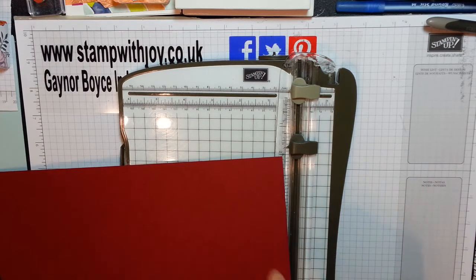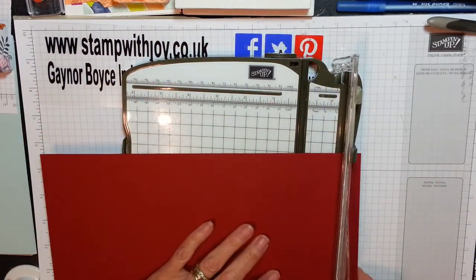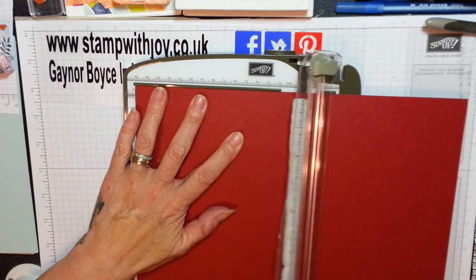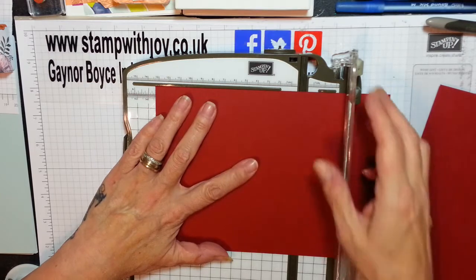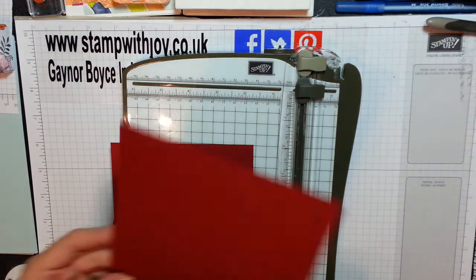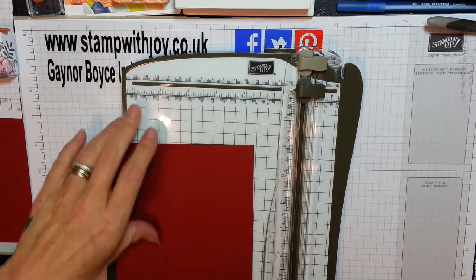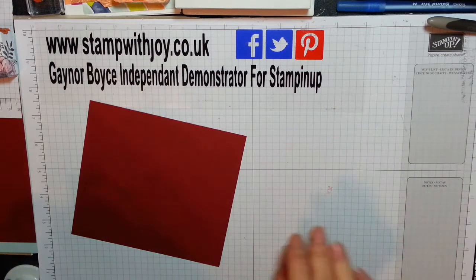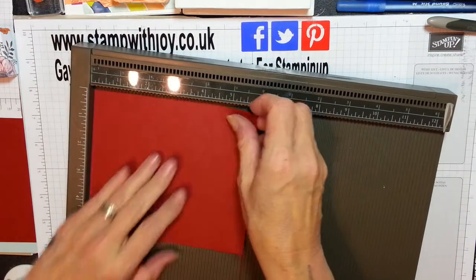The little box that opens this one needs to be 6 by 5 1/4. So I cut that 6, and then trim that down to 5 1/4. And I can pop that to one side and make a little something out of that. And I'm going to fit in my trimmer. You're getting 2 in 1 tonight, girls and boys.